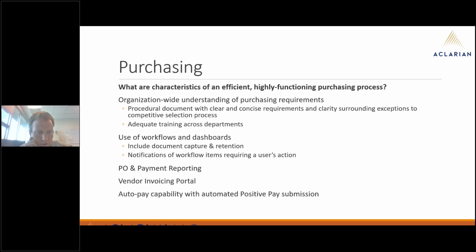And then just some examples here of where we can leverage technology would be, for example, a vendor invoicing portal. So telling all vendors to submit their invoices to a particular portal, so that way we know it doesn't get missed. They're not having to mail us the invoice, then we have to open the mail, and we've got a piece of paper that we've got to do something with, and we've got to scan it, send it somewhere. Having a centralized repository to capture all those invoices from vendors definitely enhances efficiency.